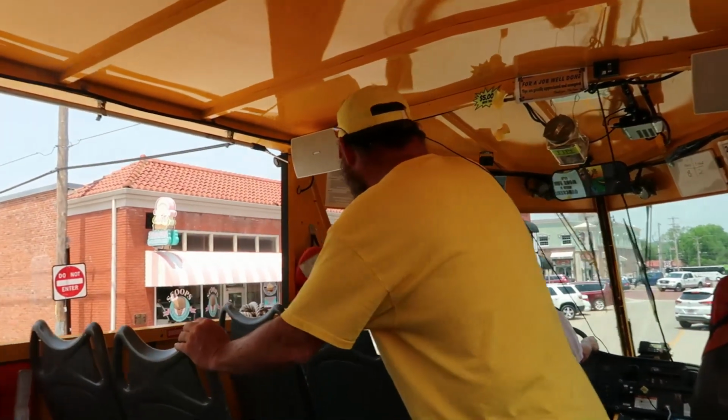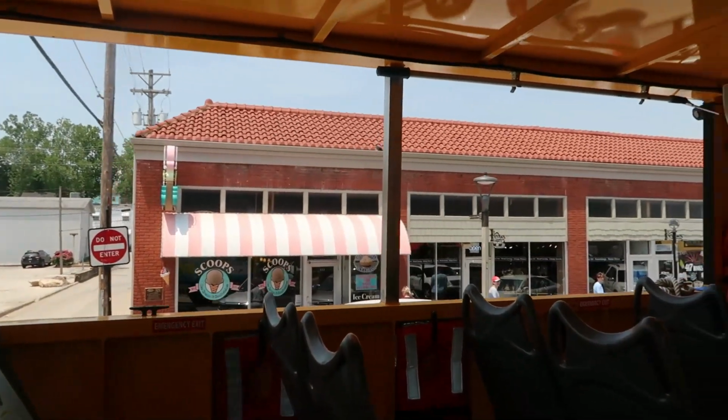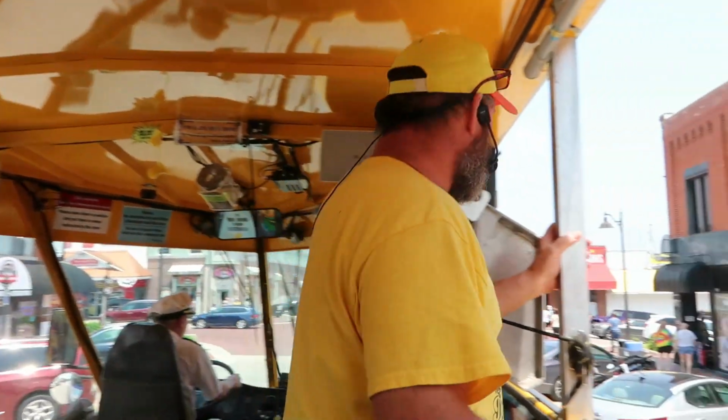Now here's Clockers coming up on your left. This is where I like to go eat. You order ham and eggs from there, they will walk out with a platter with just your ham on it. Oh my God. And then this plate's got the eggs and hash browns.